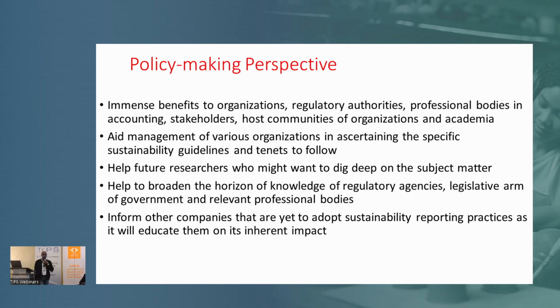And finally, from the policy-making perspective, immense benefits have come out of this. One, the regulatory authority, the Capital Markets Authority, professional bodies like ISPAC, and other regulatory professional bodies have come on board and are able to implement through their membership. You need to implement these policies as a member of the organization.